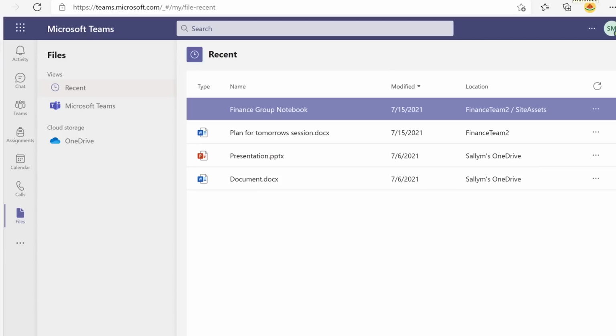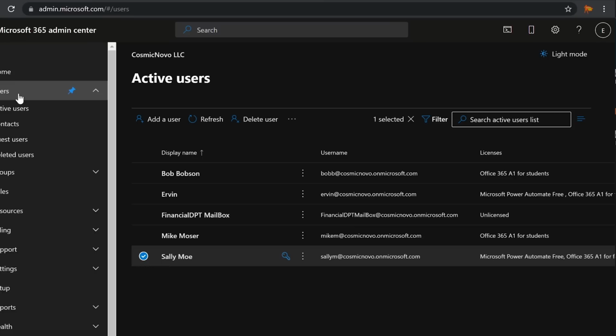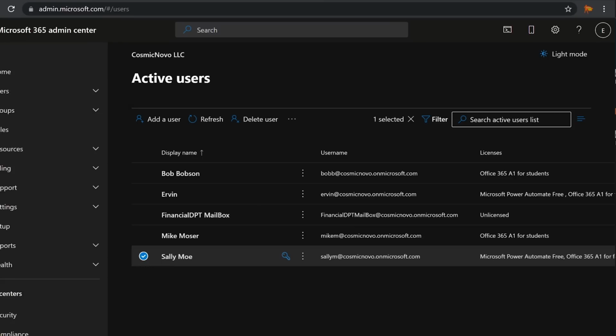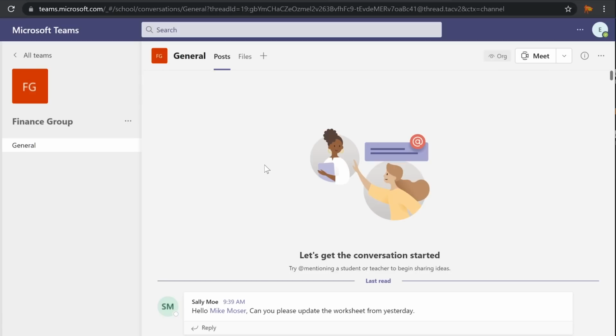So let's see how it looks from other members' point of view. So we know Sally said to Mike, hey, can you do this. We're going to do the same thing as Irvin, as me, we're going to go to Teams and see what's going on. Irvin is part of all kinds of groups because he's the overlord. Here's our finance group. Let's see what's going on in the finance group.